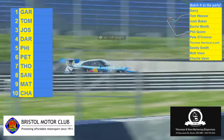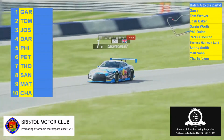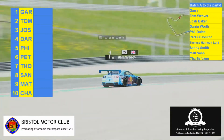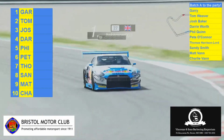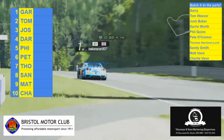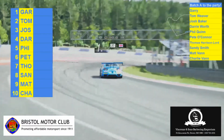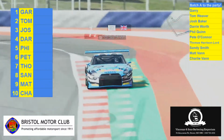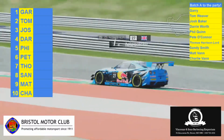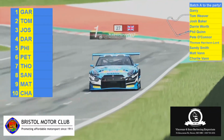So Josh normally able to turn it on. And a few of the drivers have just discovered it's the short track. This could be quite entertaining. So using all the curb there, Josh. So he's going to be the first to lay down a marker this evening.